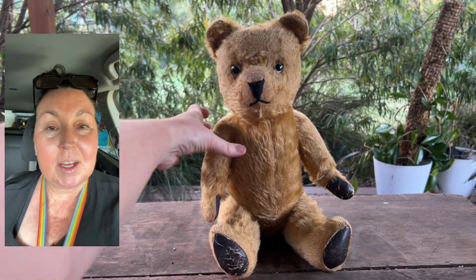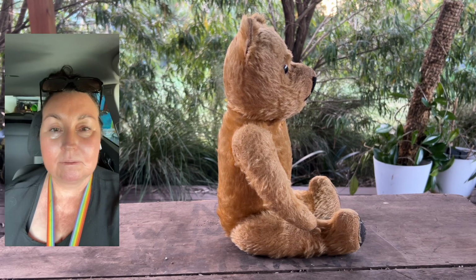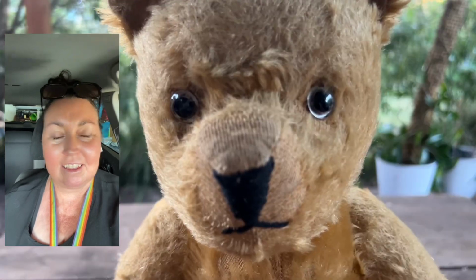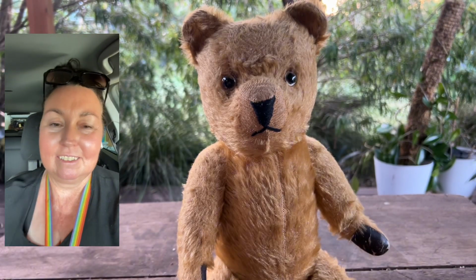If you're lucky enough to find a Bruno with all their mohair, you are very lucky. I feel pretty lucky to have a few Brunos in my collection, and I think that Australian bears should not be overlooked within your collection. If you are looking to expand your collection, just let me know.